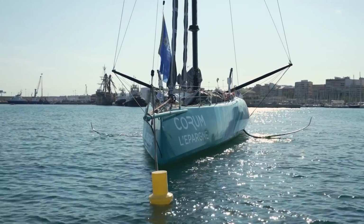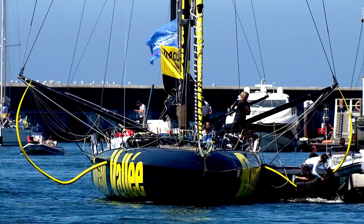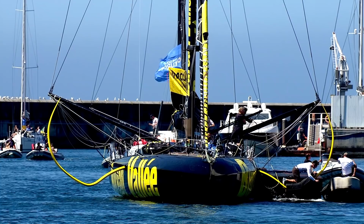And then the other one is that if you create too much righting moment, and Bureau Valet is kind of up there, you end up getting very close, if not already, redlining into the limits of the rig, which nobody knows really where they are. But we know there's a limit, but we're flirting with it.